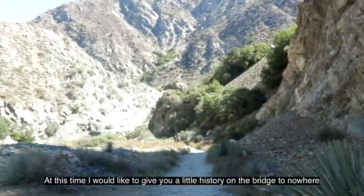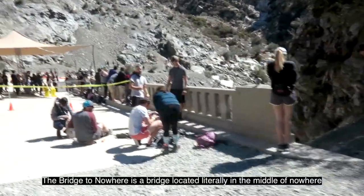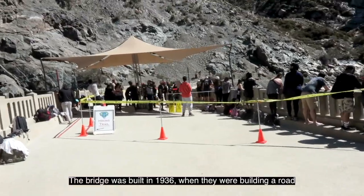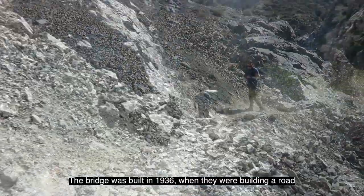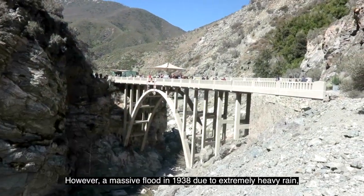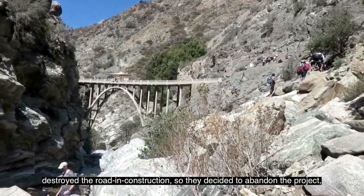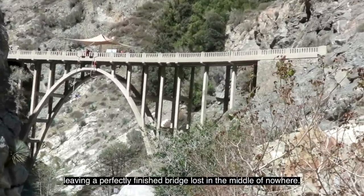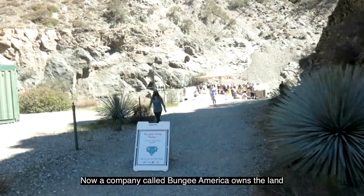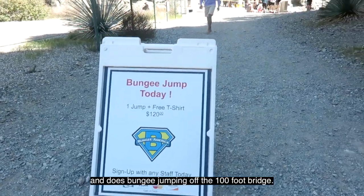At this time, I would like to give you a little history about the Bridge to Nowhere. The Bridge to Nowhere is a bridge located literally in the middle of nowhere in the Sheep Mountain Wilderness. The bridge was built in 1936 when they were building a road connecting the San Gabriel Valley to Wrightwood. However, a massive flood in 1938 due to an extreme heavy rain destroyed the road in construction. So they decided to abandon the project, leaving a perfectly finished bridge lost in the middle of nowhere. Now a company called Bungee America owns the land and does bungee jumping off of the 100-foot bridge.